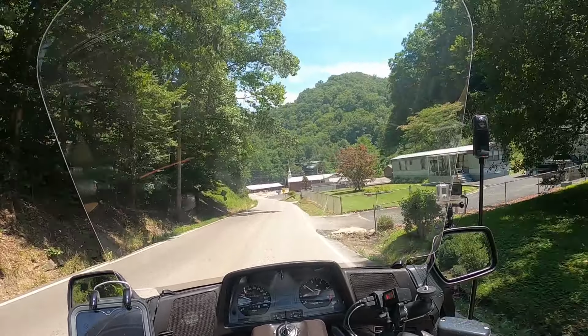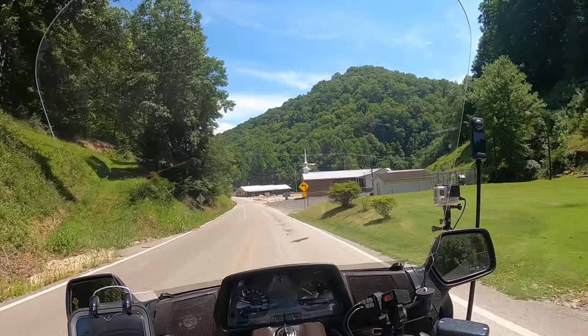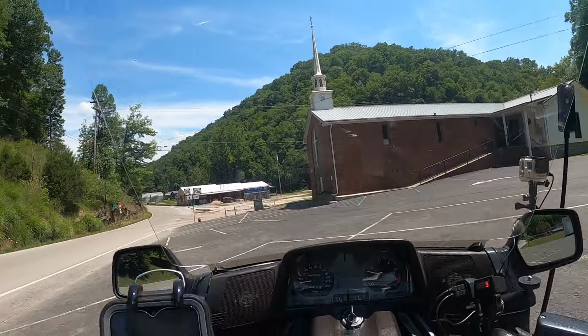The name of this little community is called Stopover, which is exactly what we decided to do. Since it's about 158 degrees, we pulled into a shady spot in front of this church and stopped over.